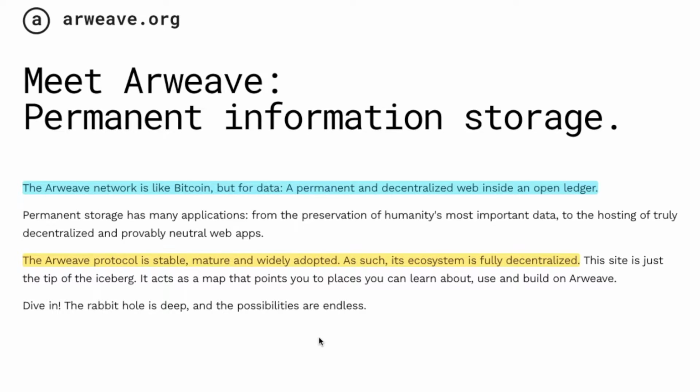Today we're going to be looking at Arweave, which for those of you who do not know is a decentralized storage project much like Filecoin. For those of you who don't know, Filecoin is also a decentralized storage project, which had a tremendous takeoff in performance in the last bull run of 2021. And Arweave is a newer and I'd say improved form of Filecoin at a much better price with a lot more upside potential. So here we are on the Arweave website.